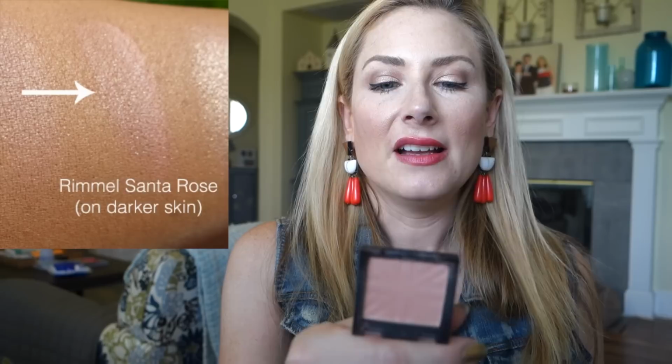This is Rimmel's Santa Rose. Very similar to, I believe, NARS Madly, if I had to pick one of these. No, it's a little lighter. It looks kind of pinky. It's that pinky peach, barely there. I just broke it, but I will fix that later.